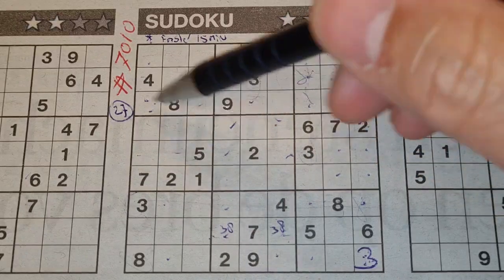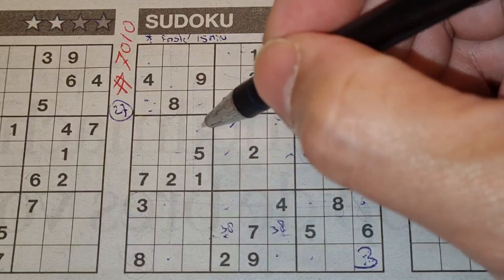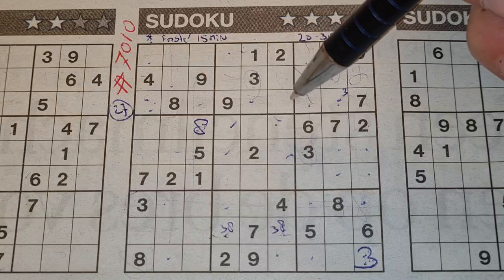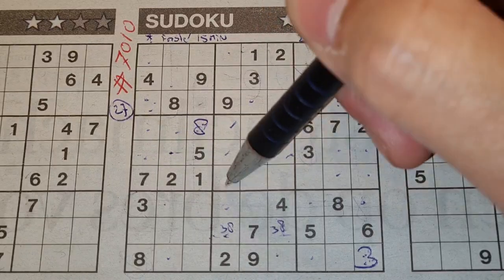Okay, 5 missing numbers in this big square. 8 in this column. 8 in the second column. So the third column, the only place left for 8 should be there. 7 and 2, 6. Need a 3 here. Need a 3 there.